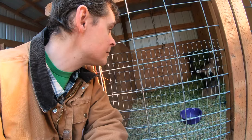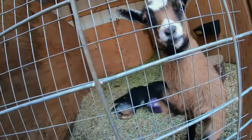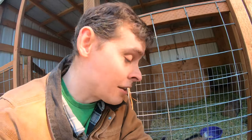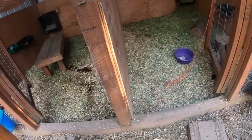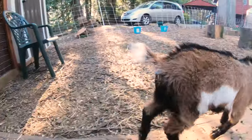It's okay. When Stormtrooper gets out and little Sienna is left all by herself, she's a little anxious and nervous because goats really don't like to be alone. They're herd animals. And they're just absolutely not comfortable when they don't have another goat around them. Free! Free at last.